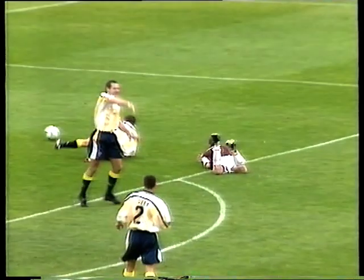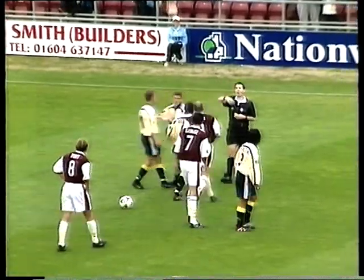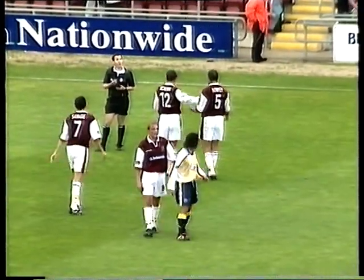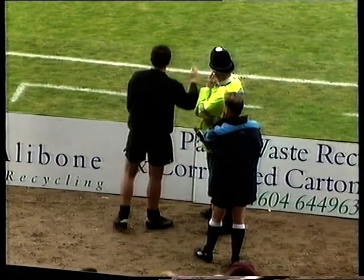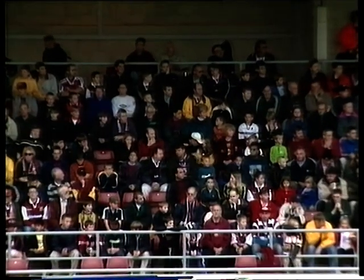Torquay down to 9. And another booking, this time for Herrera. And my goodness me, a red card, and the referee has sent Herrera off, and Torquay are down to 8. Wes Saunders can't believe it down here on the dugout. 3 players sent off. Well, the match has now degenerated into farce.